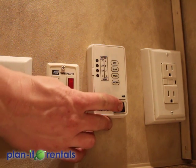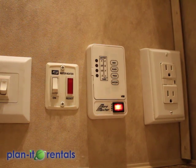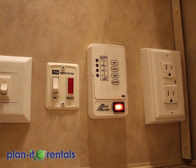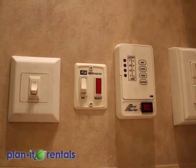Then on here is your water pump. Your water pump's going to run to pressurize the lines inside the trailer if you don't have full-time water hookups. This will pump the water from the water tank to the faucets and the toilet as needed. But whenever you're not running water, again, it's a good idea just to have the pump off.